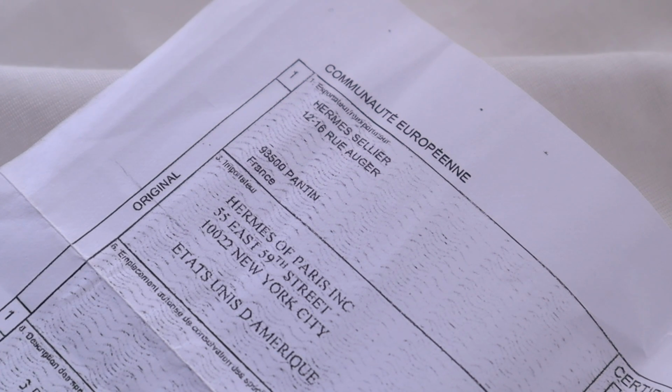I do have friends who are really big on carrying these things with them at all times. I personally don't. I will always take a picture of these papers just in case I'm ever asked for them, but it really shouldn't be needed unless you're traveling and customs wants to check what things you are carrying. But when it comes to buying exotic pieces from Hermes, more substantial, larger pieces, as long as they are made of alligator or croc, they should come with these papers.